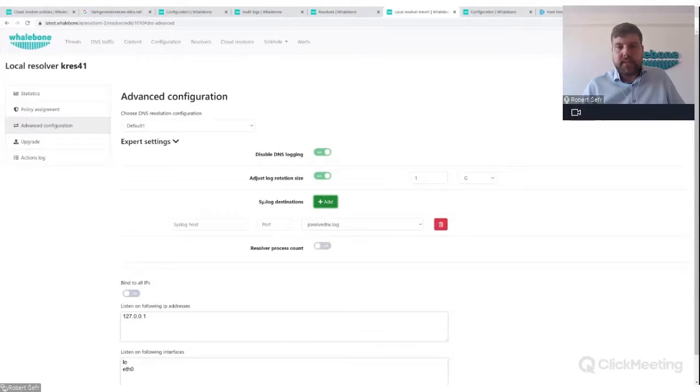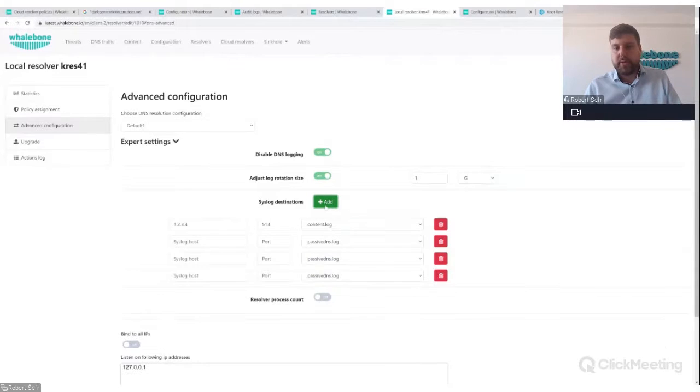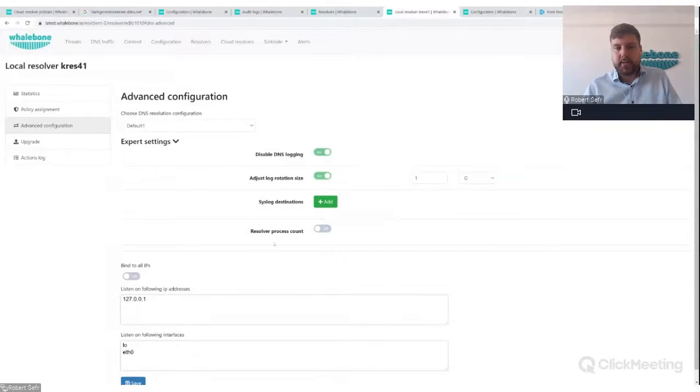You can add syslog streaming. So you can send the syslog to some external server via UDP, and you can choose which log you would like to have there. The Whalebone log includes the threats. Passive DNS log includes the DNS traffic, and the content log includes the content related blocking data. So you can possibly process the logs elsewhere if you want to. There can be multiple configurations if you would like to send some logs to different systems.